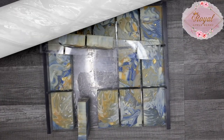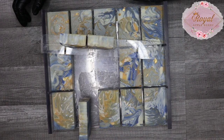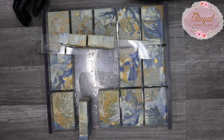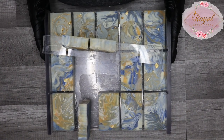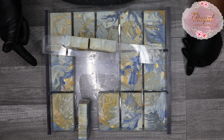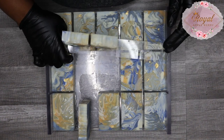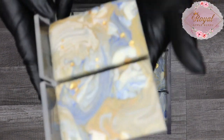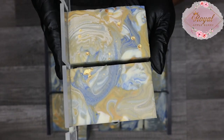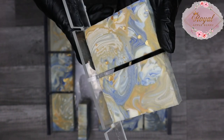And so welcome back to the unmolding of this beautiful custom order soap. Basically it's been sitting for a week and it kind of just really unmolded itself. So I just pulled the dividers out. Well, I picked it up and it started falling apart. That's why I just went on and pulled everything out, because I didn't want to mess anything up trying to bring it over here. Let me just talk about how beautiful these turned out. Oh my gosh, I just love them so very much.